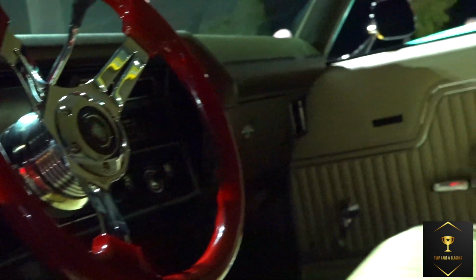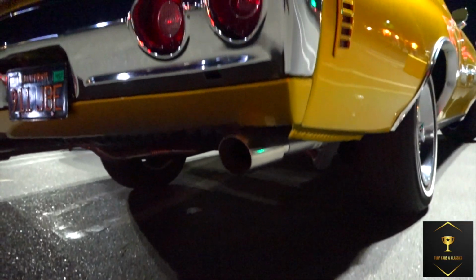You told me you did the interior. Yeah, I did the interior. I was trying to find the original one. It just comes with the vinyl, but this is a deluxe interior, from original 1972. They had only one set left in Ohio, California. That's how Sacramento do it, man.